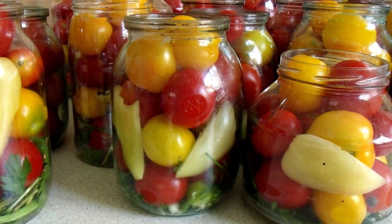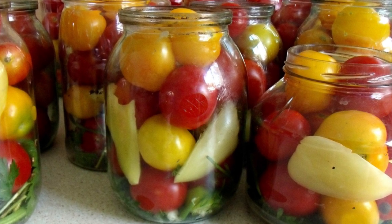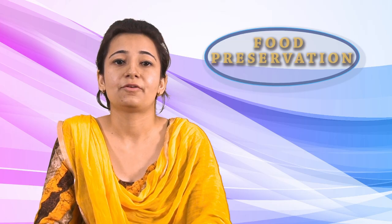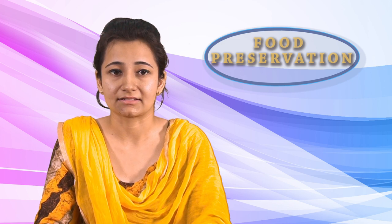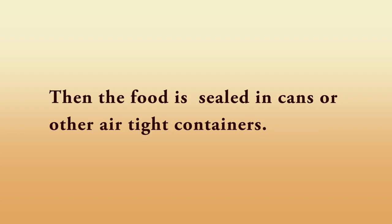In canning, food can be preserved for a long time, but the flavor gets affected. In this method, food is heated to a high temperature to kill the microbes and spores. Then the food is sealed in cans or other airtight containers.